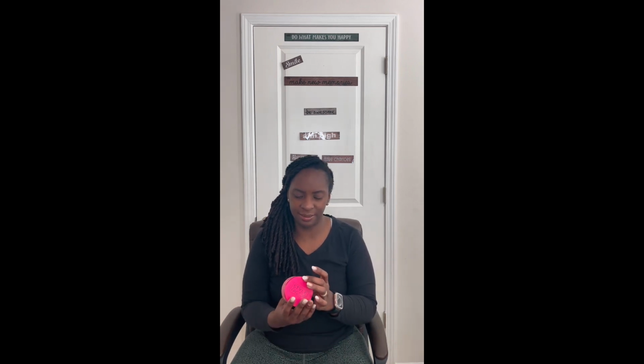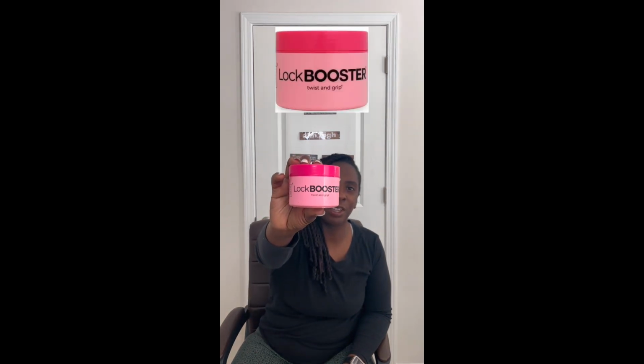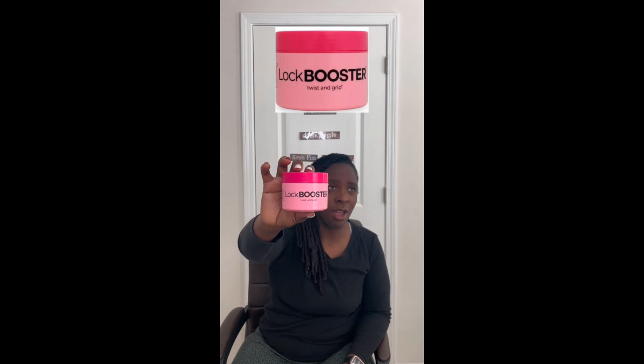Next, I'm gonna go to, okay, so I think I've been using this product for maybe like 2 years, and I think my hair is over it. My locks are over it. I'm just gonna show you what it is. It's called Lock Booster Twist and Grip. You should be able to find this in your local beauty supply store. When I first found it, I had to get it on Amazon, and it's a little pricey, but it lasted a long time. So yeah, I have been using this for a while.